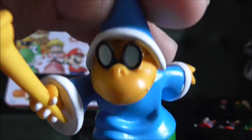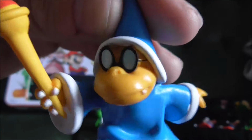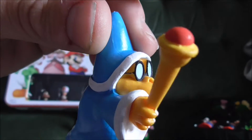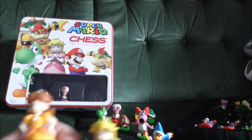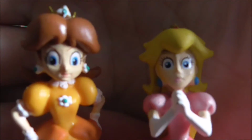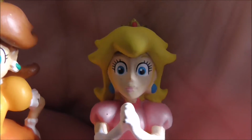The only thing that kind of weirds me out about Kamek is his nose, because I've never really seen it like that. You don't really notice it in the game. It's nothing bad about it, it's just kind of weird. Look at that name. But yeah, that's Kamek. So that's the bishop for the bad guys. Then we get on to Peach and Daisy, who have seen some shit. Like, look at this face. Look at their faces. They're terrified. Especially Peach, look at that. Horrified.